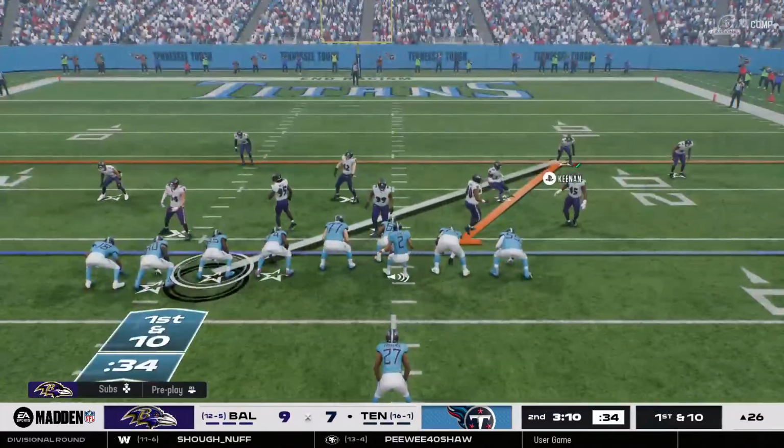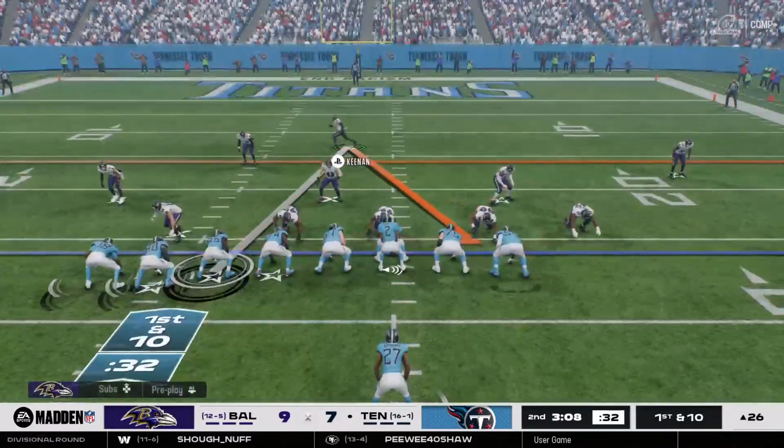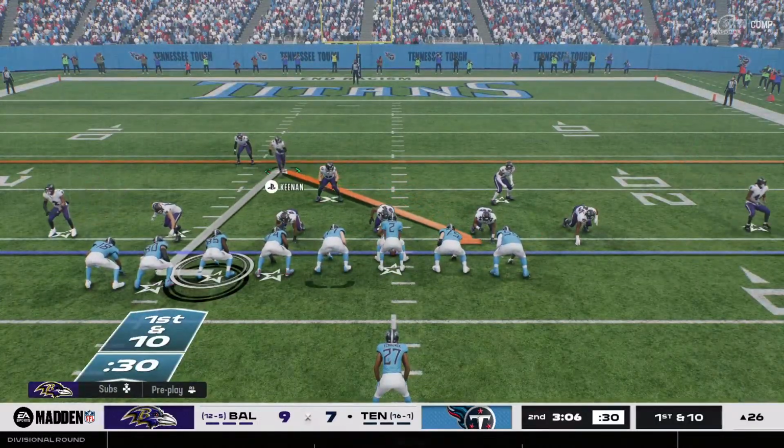18 Cardinal, 18 Cougar, 19. 19 tight, 19 tight.